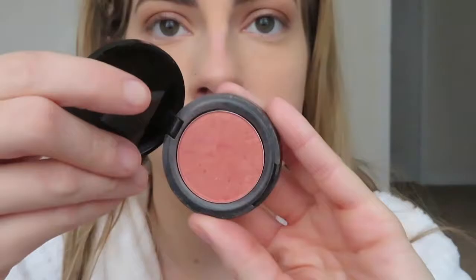I'm gonna go in with blush. And for blush today, I'm using this Model Co. blush. It's in the shade called Peach Bellini. And it looks like this.